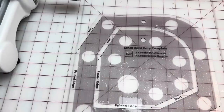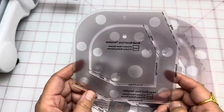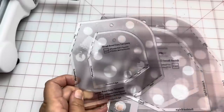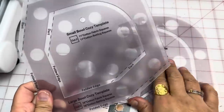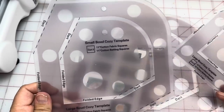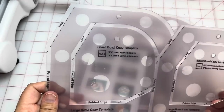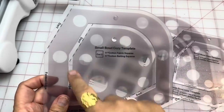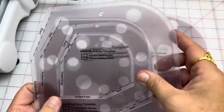I'll show you. It actually comes with instructions, which is really cool. So this one is a 12 inch. And which one is this one? Not the 12 inch. 16, 11. I normally make a 10 inch, so I think probably the 11 inch is going to be the closest to the normal size that I make, this inside one. The outer one is 16 inches. I mean, look at all the different sizes you get.